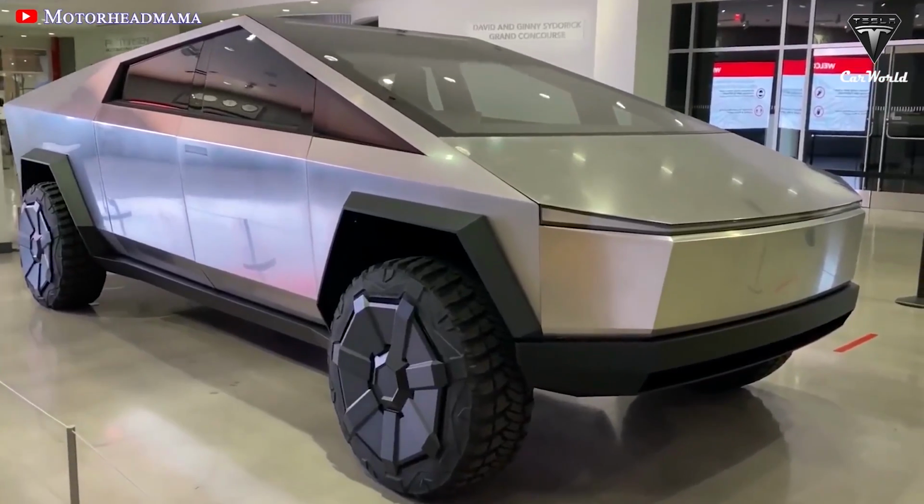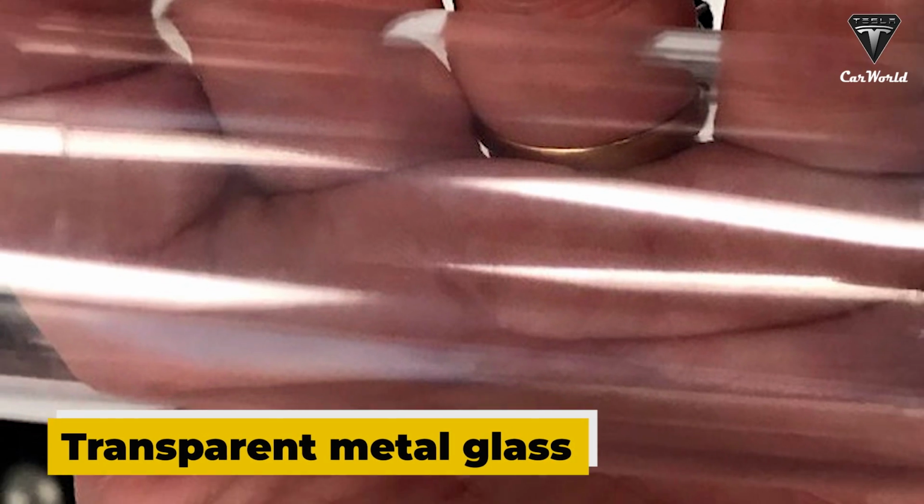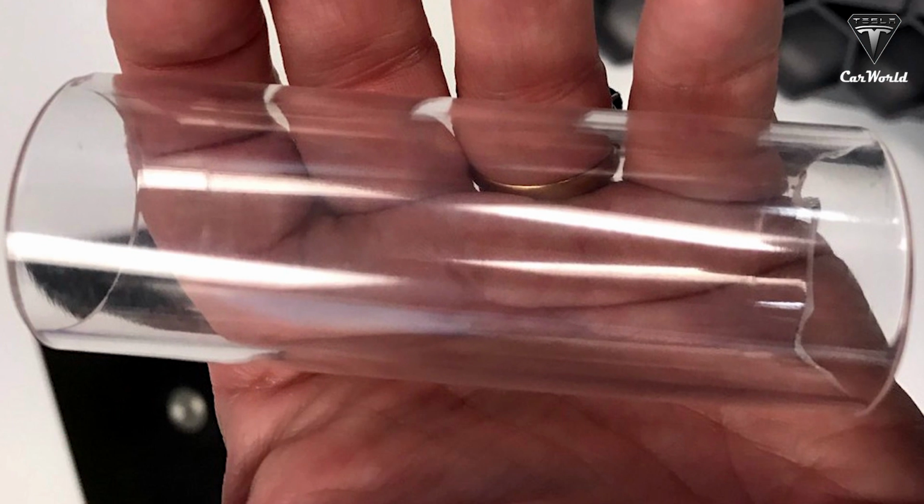Thus, after the unfortunate incident happened, Elon Musk assured the audience that Tesla would fix the shortcomings of the armor glass in the coming future with new material. He said that transparent metal glass would represent an innovation for Cybertruck.